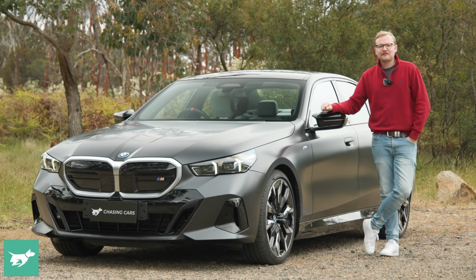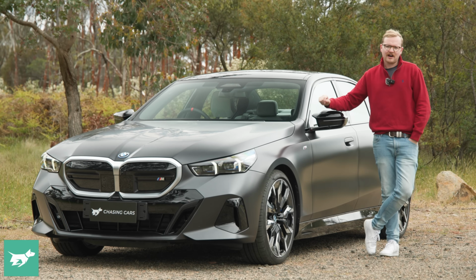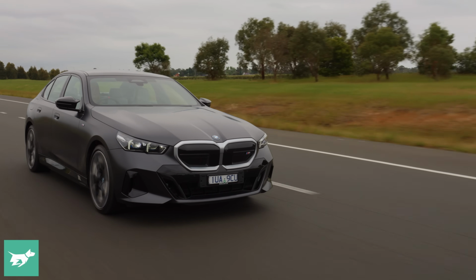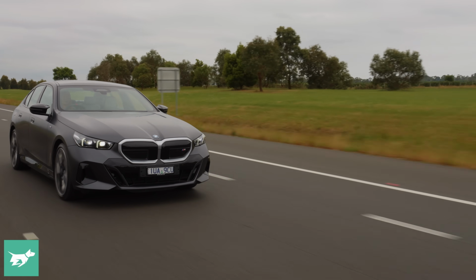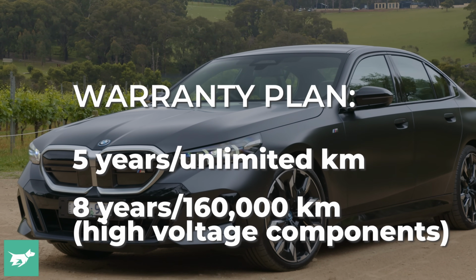However, the i5 does have a high peak charging speed on DC charging. It's also got high speed AC charging as well. So in terms of replenishing the battery, it's not bad. The warranty, 5 years on the car, 8 years, 160,000 kilometers on the high voltage components.